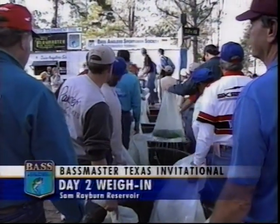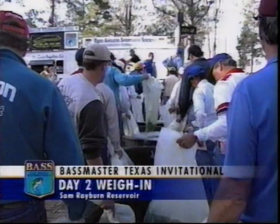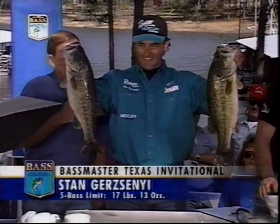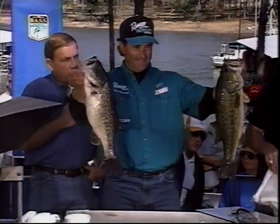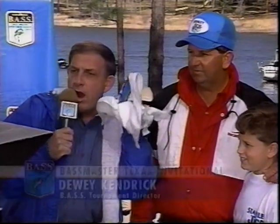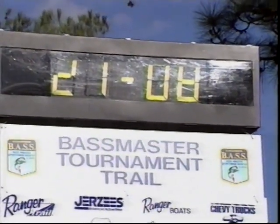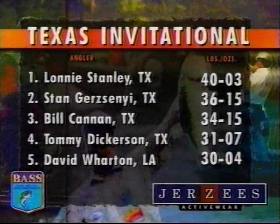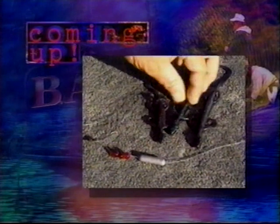Yesterday, 204 anglers scored 5-bass limits, but today the success ratio drops to 93. Lake Fork, Texas guide Stan Gerzini takes the lead with a 17-pound, 13-ounce catch anchored with his 6-pound largemouth. But here's local favorite Lonnie Stanley. The biggest stringer so far, 21 pounds, 8 ounces. Congratulations, Lonnie. That puts Lonnie Stanley solidly on top of the Jersey's Activewear leaderboard with 40 pounds, 3 ounces. Stan Gerzini is over 3 pounds back, followed by Bill Cannon with 34 pounds, 15 ounces. We'll find out the winning strategy for the Texas Invitational's final round in a moment.